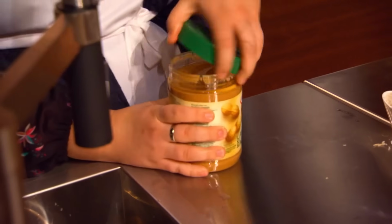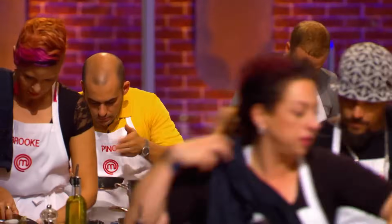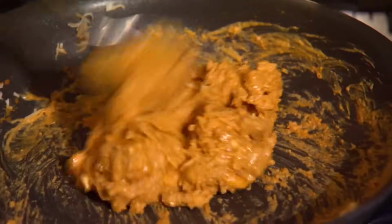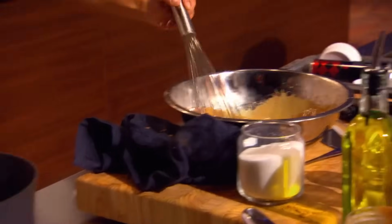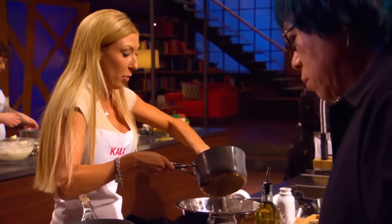I'm gonna attempt a peanut soup without the main spices. Kayla, what you making? Hi there, I am making a peanut butter and chocolate creme brulee. Have you made this before? I have made creme brulee, but I've never put these flavors together. Really? Well, one thing you gotta really be careful, you have chocolate and you have peanut butter. You gotta make sure that you can taste both. Yeah, absolutely. Okay, I appreciate that. Thank you.